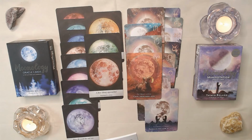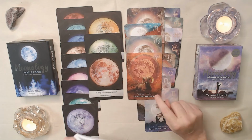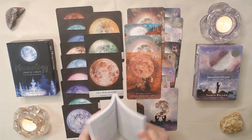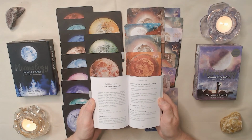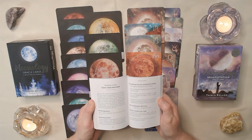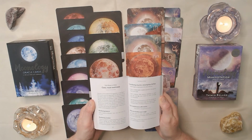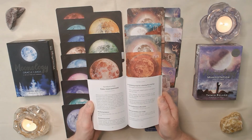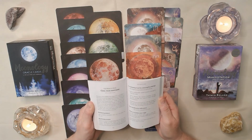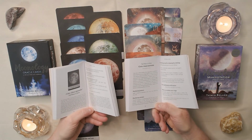And if we look at the guidebook for the Moonology Manifestation cards, again for the full moon in Aries, it gives us information about the card. It gives us a manifesting balance, a manifesting mindset, a manifesting ritual for releasing fiery feelings, your manifestation affirmation, and when to manifest your magic. So again, the information, to my way of thinking, is very similar. It's written slightly differently, but it all resonates for me in the same way. And there you go. There are the two of them for you to have a look at.